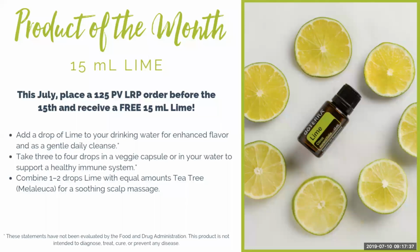So, product of the month. This month, your product of the month is a 15 milliliter bottle of lime oil. Lime is one of my summer favorites, actually. I love to add a couple of drops of lime with a drop of ginger to some sparkling water and make my own little mocktail. It's a very uplifting, boosting oil. It's fabulous for cleaning. It's great in the diffuser.